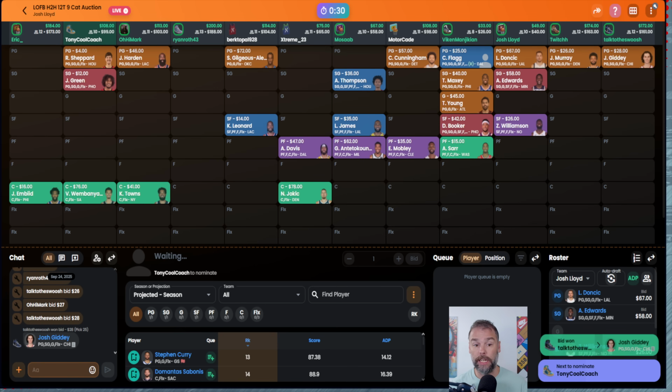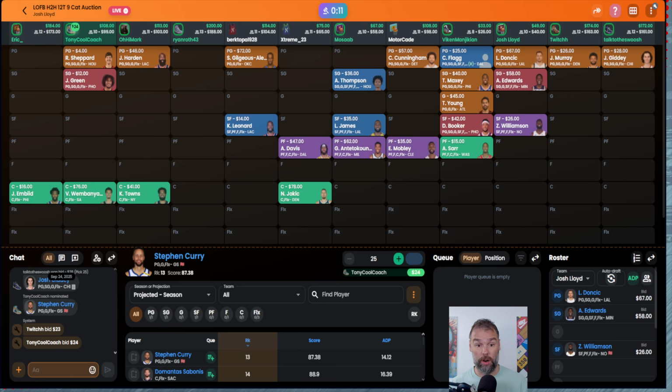We're still dealing with a hot room here, by the way. It's still a hot room. People, as a general rule, I think they go to getting overpriced, meaning we're going to get some really nice values in the mid rounds. We'll see whether that happens or not.